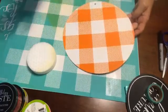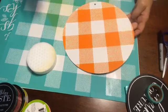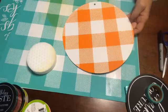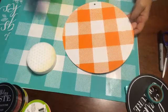So you can see, you can wipe it away and then reuse your surface. So that's one of the things that really attracted me, I have to say, about Chalk Couture, is that I was able to get a nice chalkboard surface that I could just reuse over and over again.